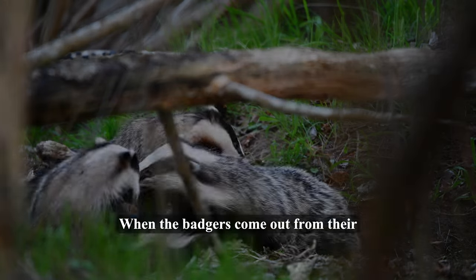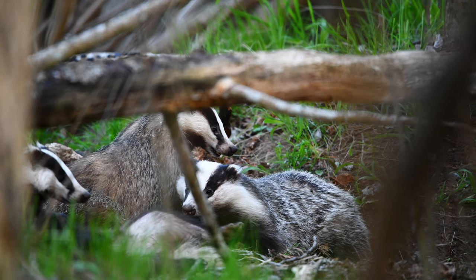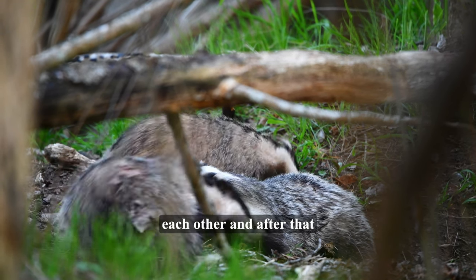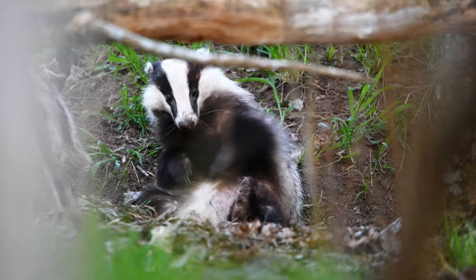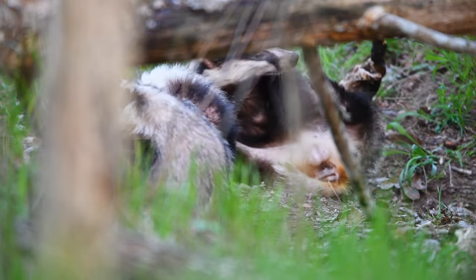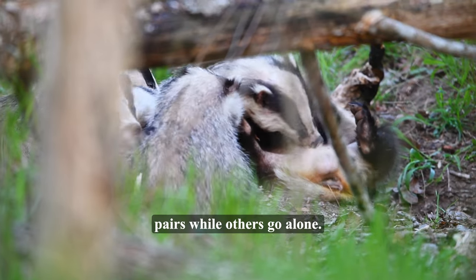When the badgers come out from their sets in the evening, they will always spend some time together like this. First they will scratch themselves and each other, and after that they will often play fight. After that, they will head out into the forest. Some will go in pairs while others go alone.